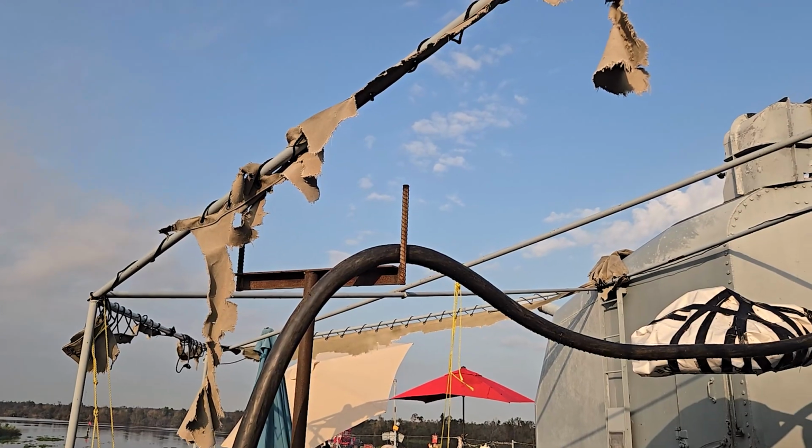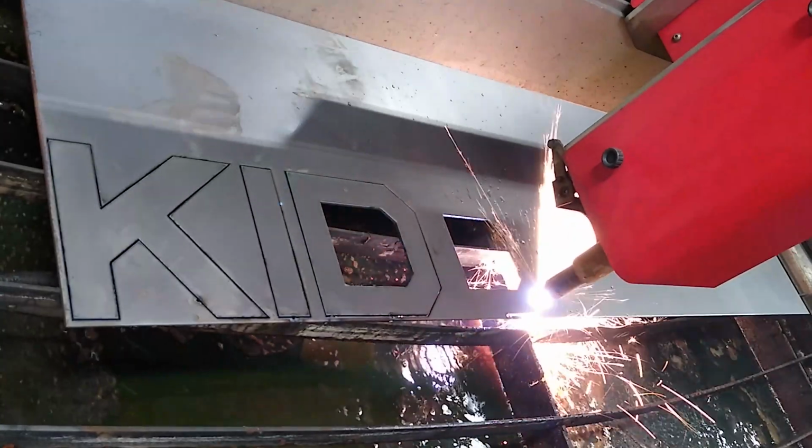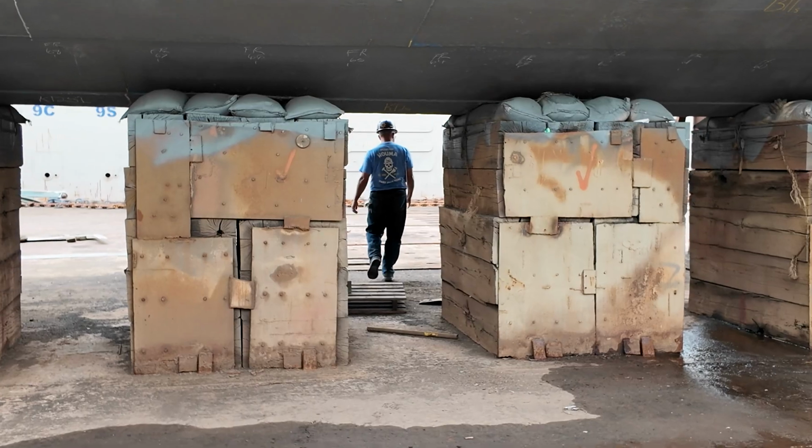Blasting, hurricanes, 3D models, robots. All of this and more in Drydock Update number 2 for the USS KIDD.